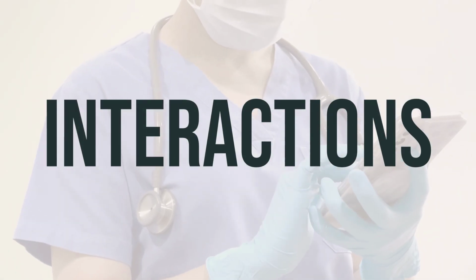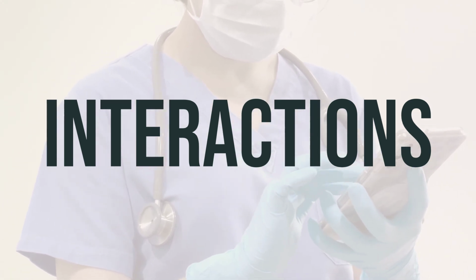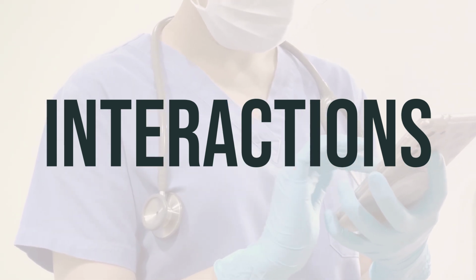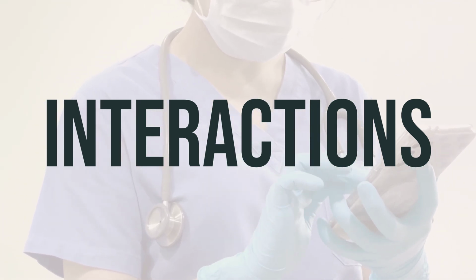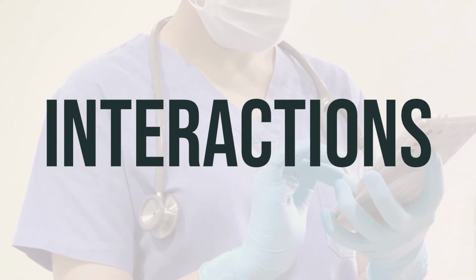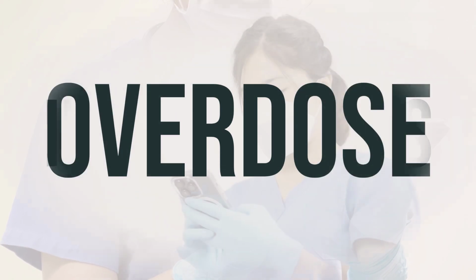When taking Robafen, it's important to be aware of any potential drug interactions that could affect how your medications work or increase your risk of serious side effects. Make sure to keep a list of all the products you use and share it with your doctor and pharmacist. Also, be cautious about taking multiple products containing Guaifenesin to avoid taking too much of the medication. Additionally, be aware that Robafen may interfere with certain lab tests, so it's important to inform lab personnel and your doctors that you are taking this medication.